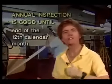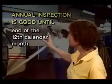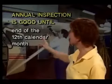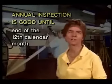And the annual inspection is good. It expires not on the same day of the month, but on the end of the month, the end of the 12th calendar month. Annual meaning once a year. It's good to the end of the 12th calendar month.